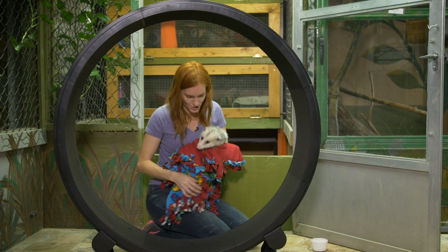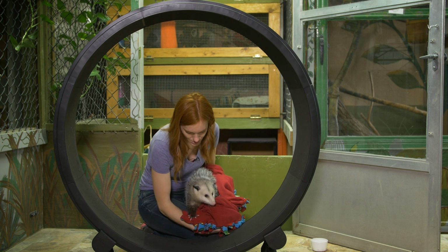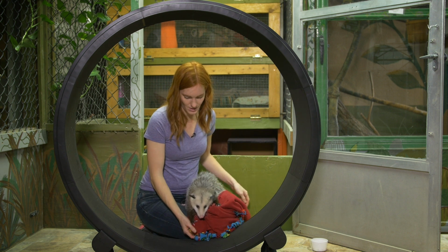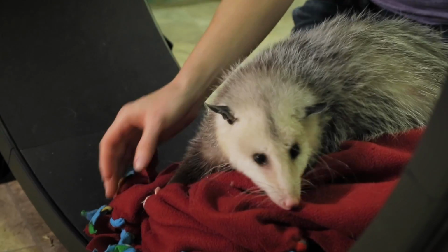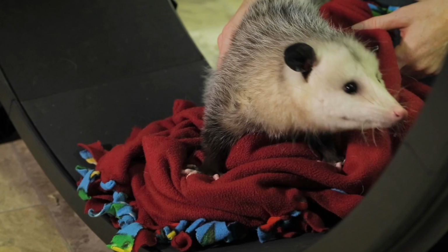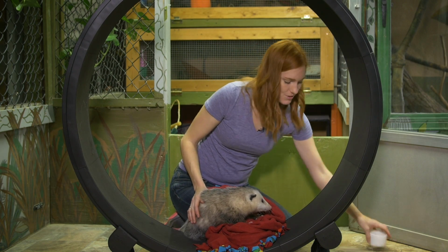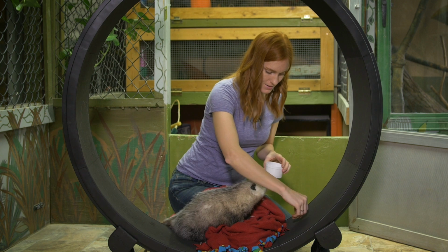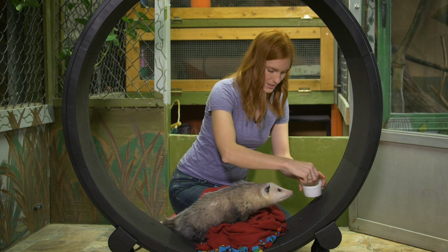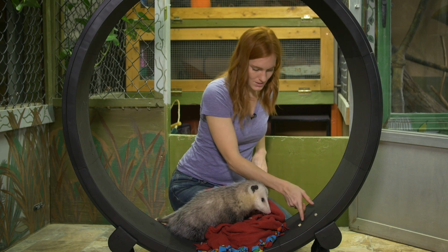First thing I want to do is just get her smelling the wheel so that she knows it's not something scary. So I'm going to put her safety blanket down on it, and then she can smell. What do you think? It smells different, huh? You probably smell your treats. Okay, let's go ahead and make it nice and positive. So I'm going to put some of her treats down on it so she can eat her treats from it.